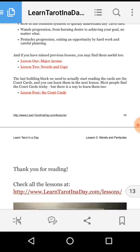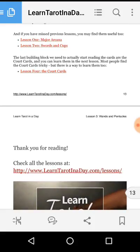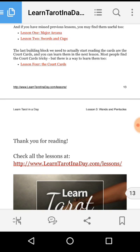Lesson 1, Major Arcana. Lesson 2, Swords and Cups. That's the building block we need to actually start reading the cards, the court cards. And you can learn them in the next lesson. Most people find the court cards are tricky, but there is a way to learn them too. Lesson 4, the court cards.